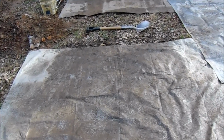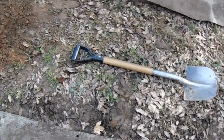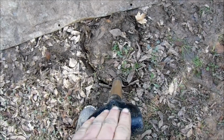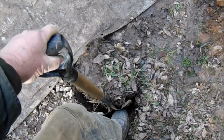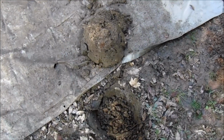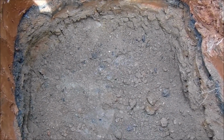Okay, here we are back at the Raleigh dump. I got my spot picked out because I know there was bottles right here. Okay, 2 hours later, I am finally just about to hit the first bottle. I got it all cleared out to the top of the layer. Okay, we got something right there.